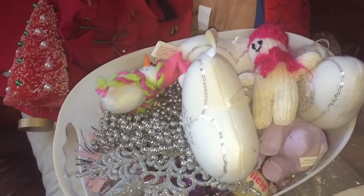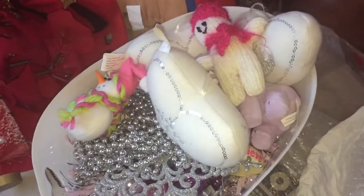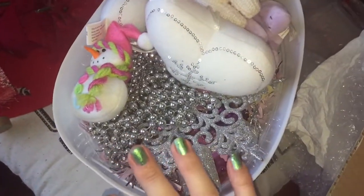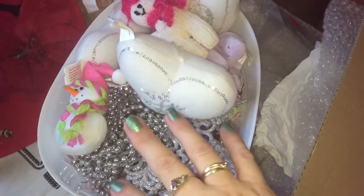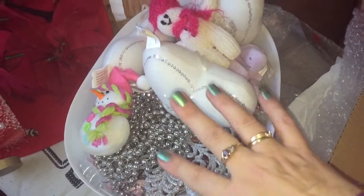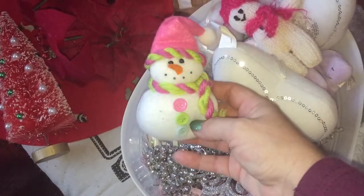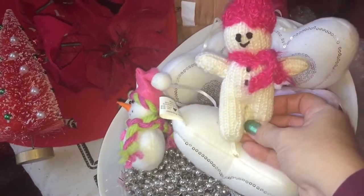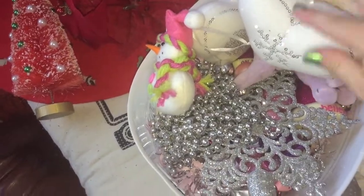Now, this bucket here is going. I've already sent one tree to my son for our granddaughter, and this is all the decoration pieces, so this is definitely going. And it is very girly, but I have not got room for it anymore because I do have two Sizzix machines, as I said, in my cubby. So I've got some silver beads. It's a very cute and sweet little snowman, and I've got another knitted one there that a friend made me, and some hearts. So very girly.